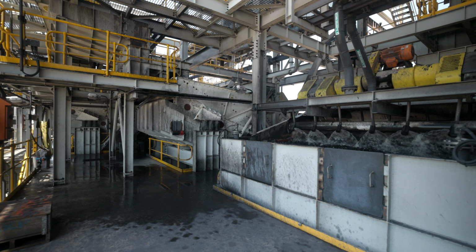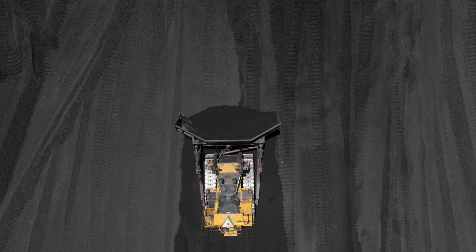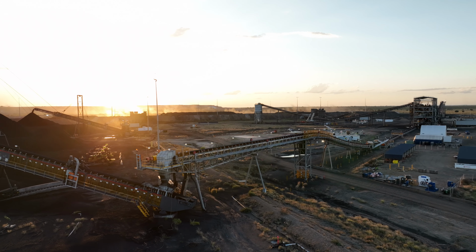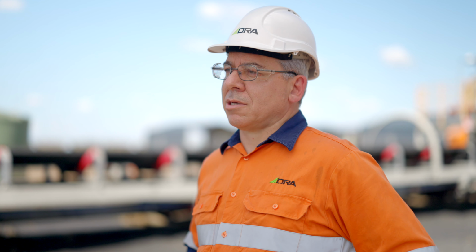Now, the other key aspect of this project is that we've actually been operating just over 4 years with no lost time injuries, which is quite unique when you look at, we've done all the construction work here as well as the operations and maintenance.